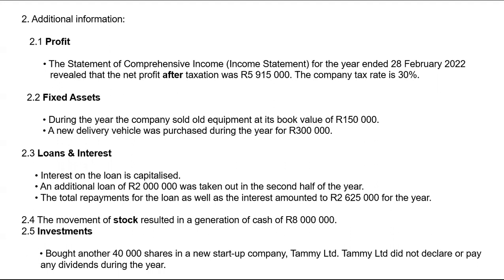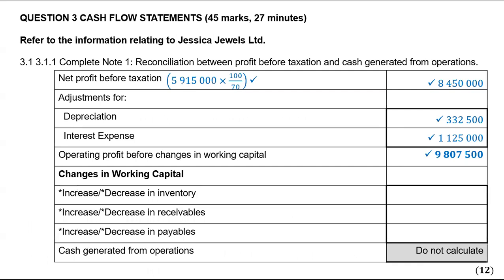The only way you can have cash inflow from inventory is when there was a decrease of your inventory. So the decrease of inventory indicates that you sold inventory. That's why it has decreased. I'm going to erase increase and circle the decrease because that's what we need, and the amount will be 8 million.